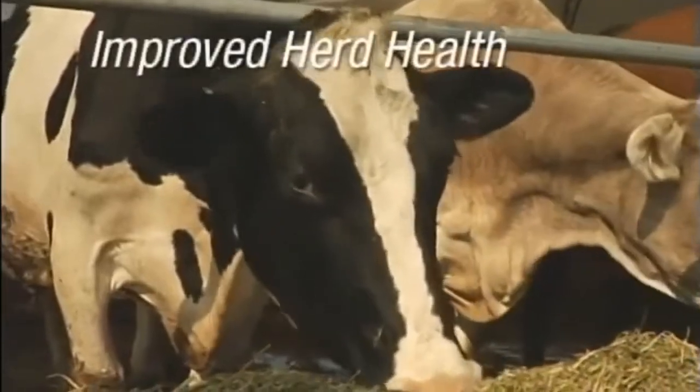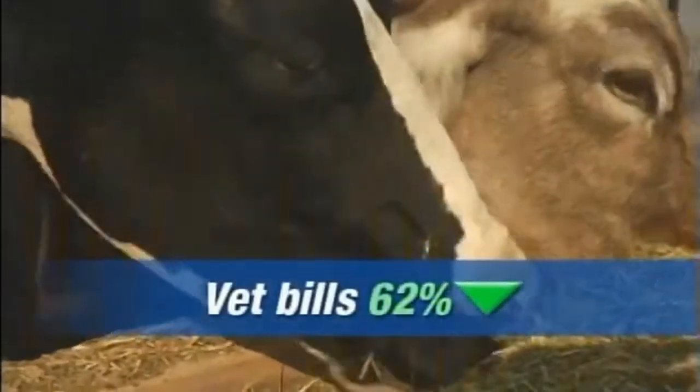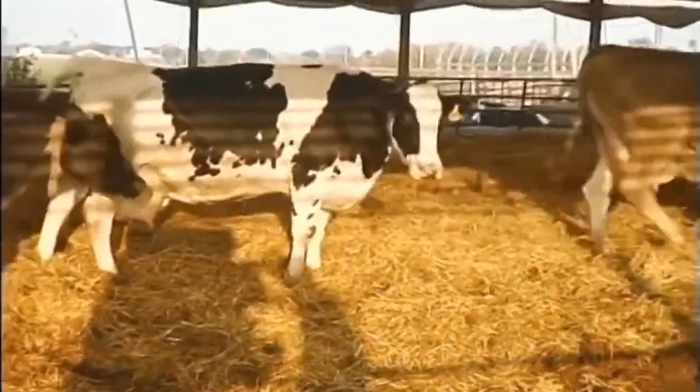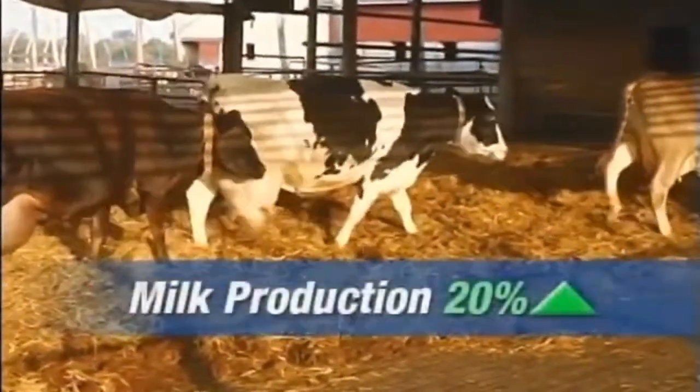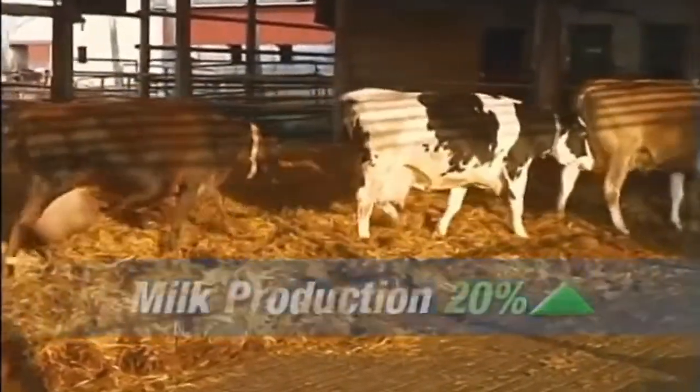The water and the nutrition, how important that is to help you be more profitable. The cows are healthier now. Consequently, the farm's veterinary costs have been reduced by 62%. Milk production is up. Way up. With over a 20% increase in total milk volume.